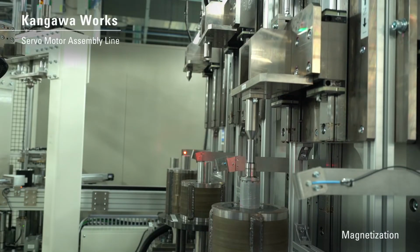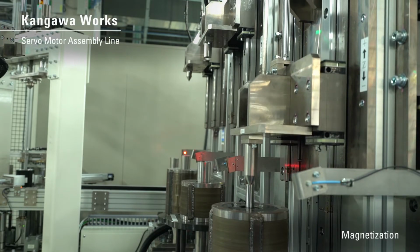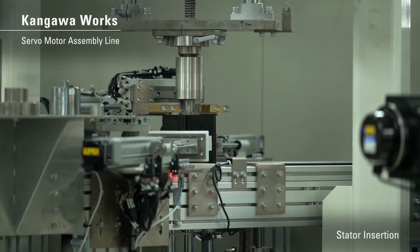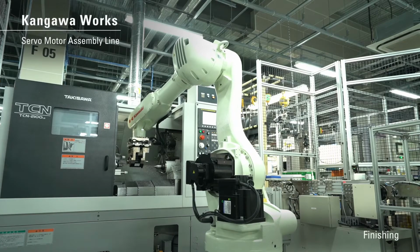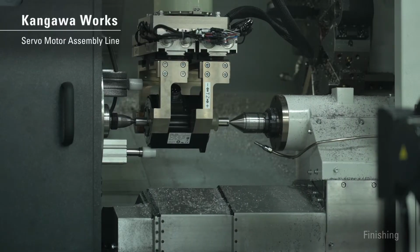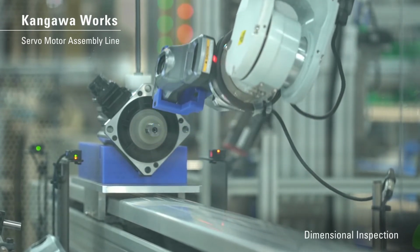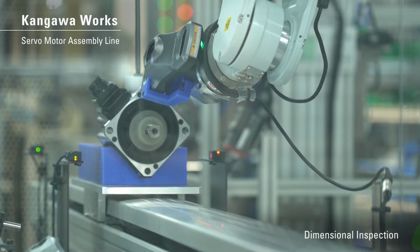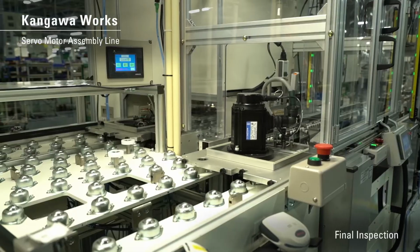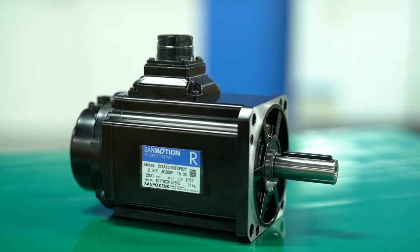Magnetic material is attached to the rotor, then electrically magnetized before being inserted into the stator. Then, finishing touches are made to the mounting surface of the motor, and dimensional accuracy is checked with a 3D coordinate measuring machine. During final inspection, the performance of the entire motor is tested to complete the assembly process.